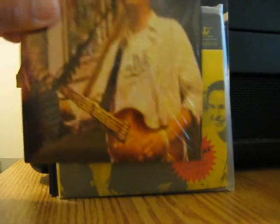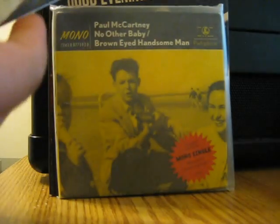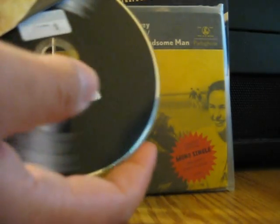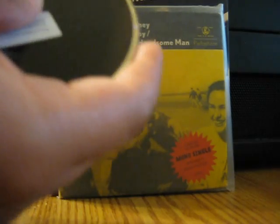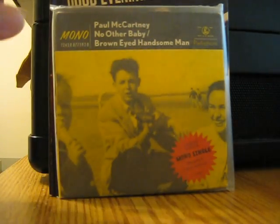And next is the 4-song EP, which was officially released. And my father has the vinyl of it. I actually bought the vinyl of it for him. Next is a mono single. This is the No Other Baby single.